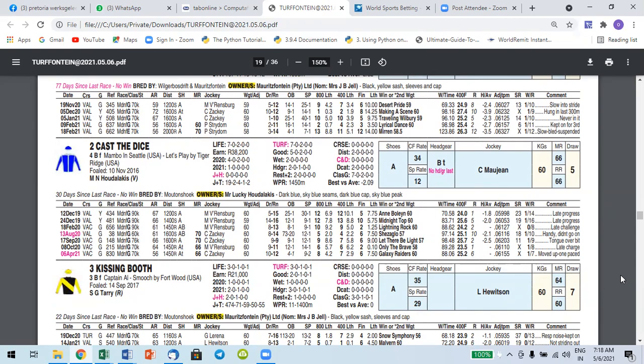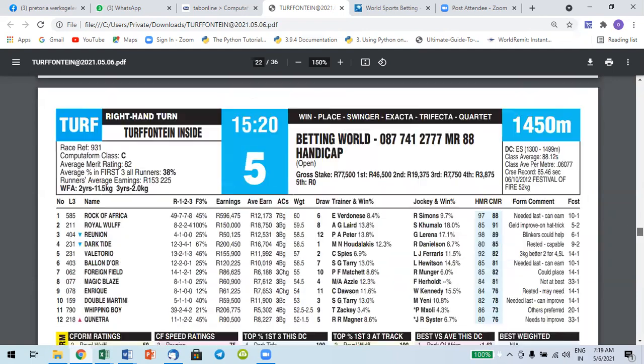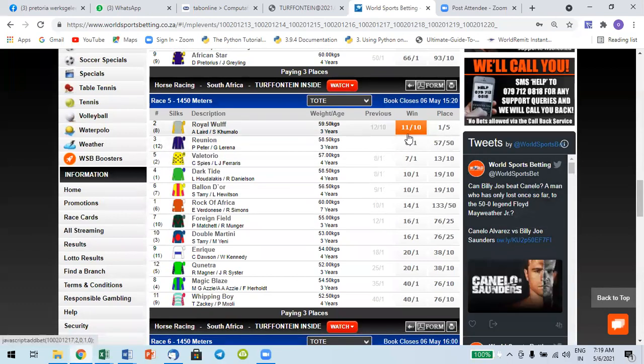Then we move on to race number 5, which is rated at 88 handicap, Class C, average rated at 82. Let's have a look here in the betting. The most of the races today is over the 1450. Here we have Royal Wolf 11 to 10, Reunion 5, 6 to 1, 7 to 1, Voluntario, Dark Tide 10 to 1, Balloon 10 to 1, 14 to 1, Rock of Africa, Foreign Field 16 to 1, Double Martini 16 to 1, 20 to 1, and better the rest.